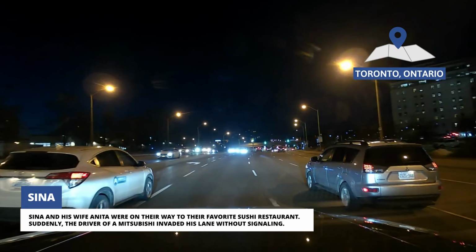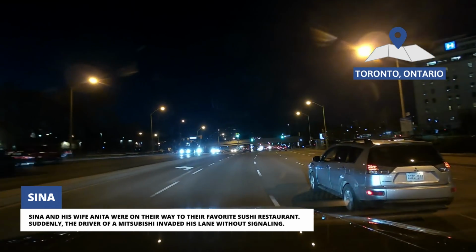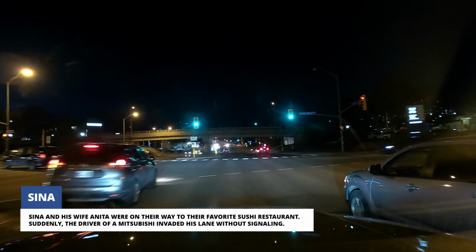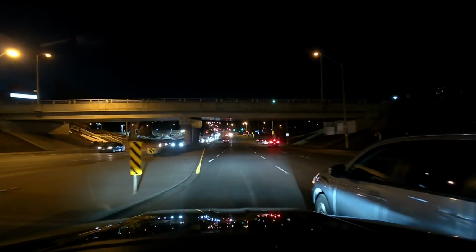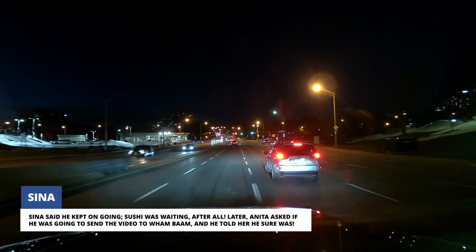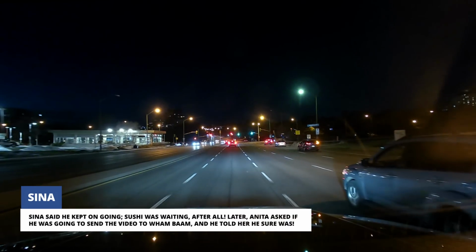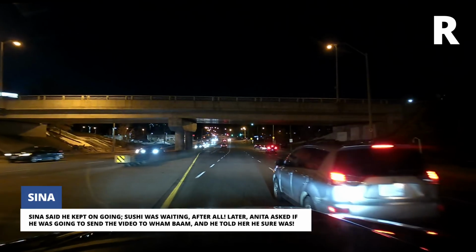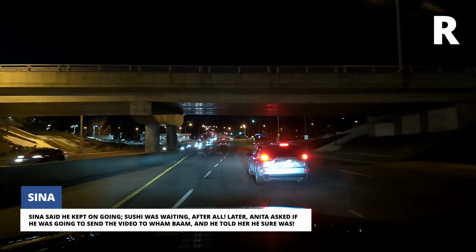Cena and his wife Anita were on their way to their favorite sushi restaurant. Suddenly, the driver of a Mitsubishi invaded his lane without signaling. Cena said he kept on going, sushi was waiting after all. Later, Anita asked if he was going to send the video to Wham Bam, and he told her he sure was.